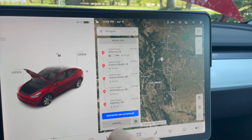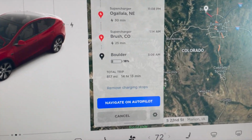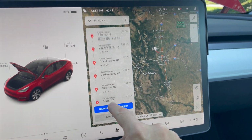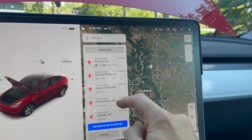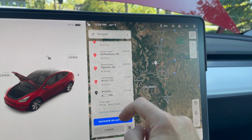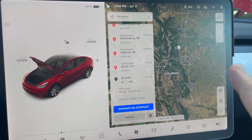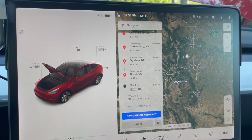And how long is it going to take you to get there? Well, at the very bottom, it's going to tell you it's going to take 14 hours and 13 minutes. Also, it will give you a recommendation on how long you're going to need to charge at each stop. And here it says 25 minutes, 40 minutes, 25 minutes, 20 minutes, 30 minutes, 25 minutes. And that's how it arrives at your destination. Now, you can do this. You can follow the nav. You can do what it says, and you will get to where you're going.